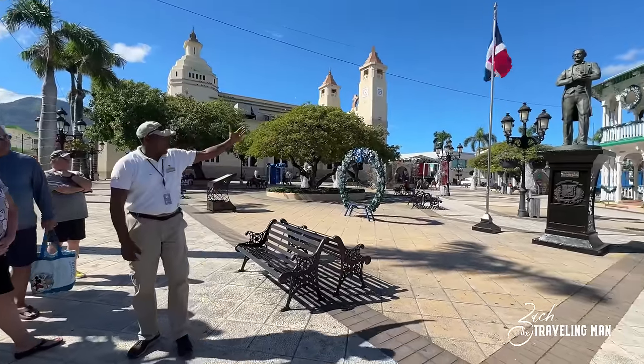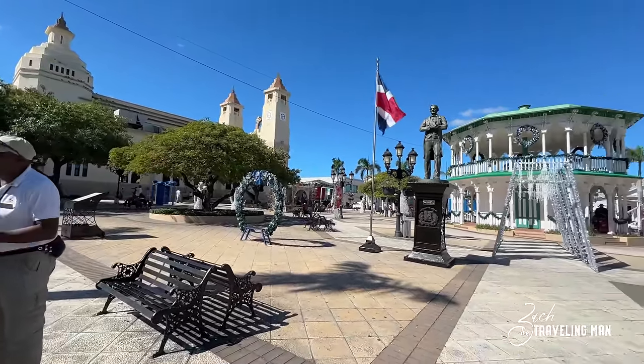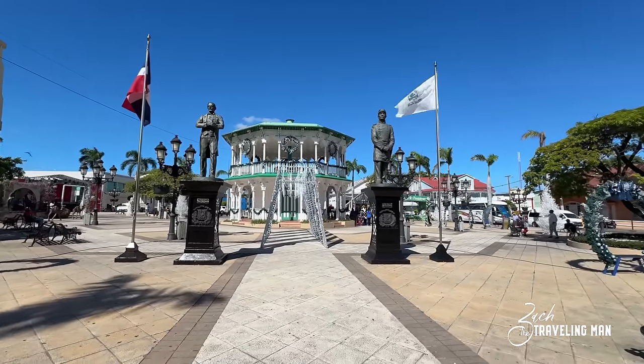And this guy you see right here, his name was Pablo Duarte. He was born right here, but he had the opportunity to go to Spain, and he also lived for a while in France.